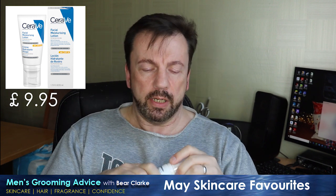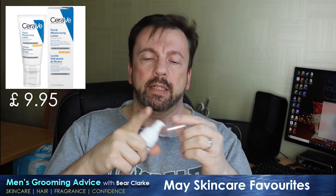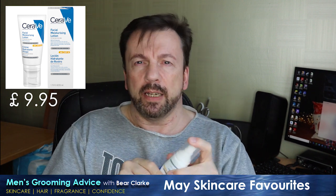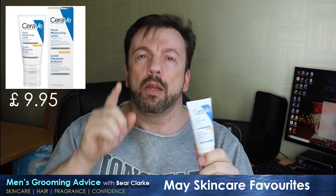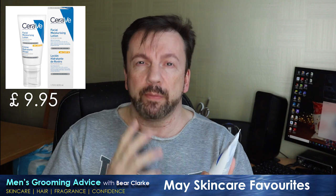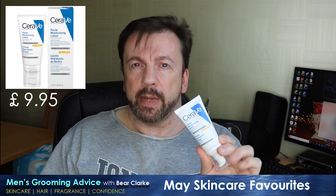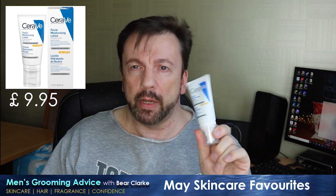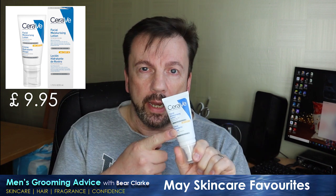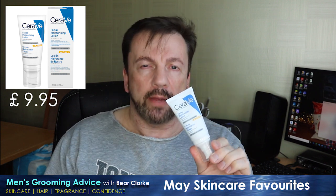When I first started using this, I didn't like that it came across with a very bright white texture, and it looked like a really cheap and nasty sort of product. But when you put it on your face, it absorbs really quickly. I was seriously impressed how quickly this actually sunk in. It's got an SPF 25. I treat that as a nice little extra, but absolutely do not rely on an SPF in your moisturizer to be your sunscreen. You have to have sunscreen as well.